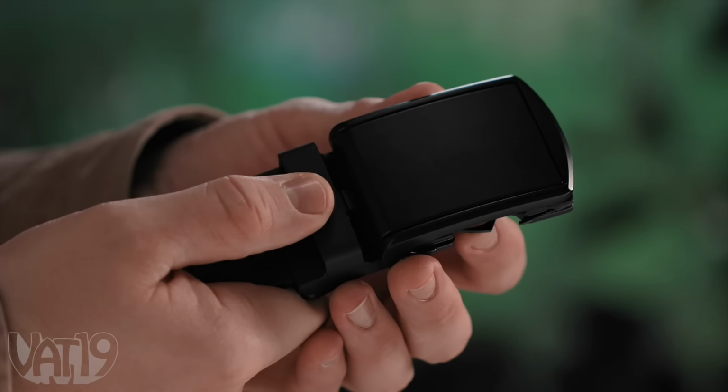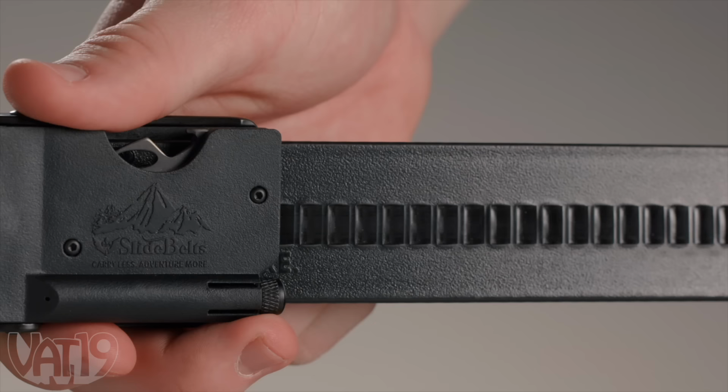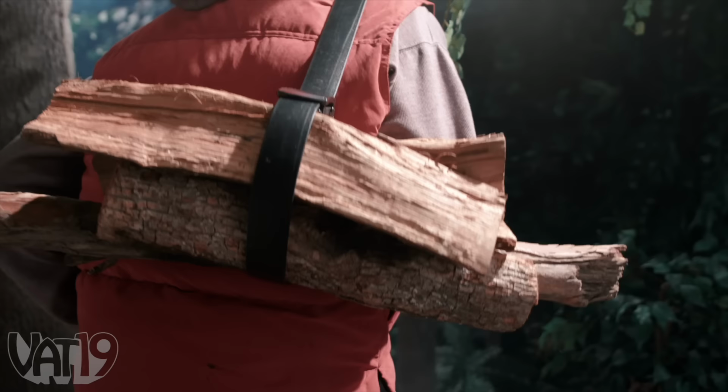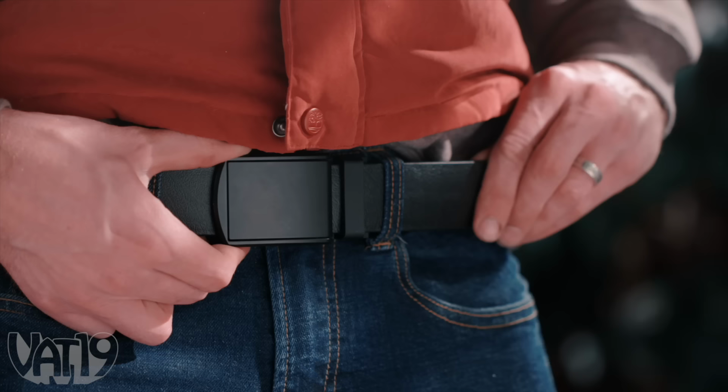The blade safety lock keeps you protected while you wear the belt, and the continuous track of notches lets you find the exact length you want. The strap's durable, TPU alloy finish can withstand the elements while still complementing your outfit.